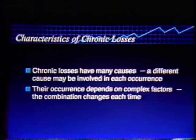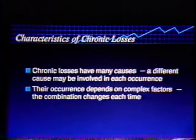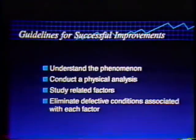The causes of a chronic loss can be difficult to identify. They have many causes, and a different cause may be involved in each occurrence. Furthermore, their occurrence depends on complex factors. Multiple causes are involved, and their relationship to each other and to the problem changes constantly. Therefore, to succeed in our improvement activities, we must understand the problem in question, thoroughly analyze its physical characteristics, study all related factors, and then eliminate the defective conditions associated with each of these factors.